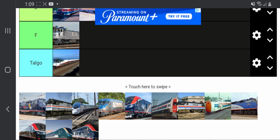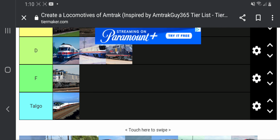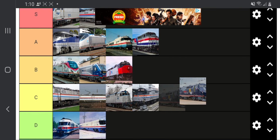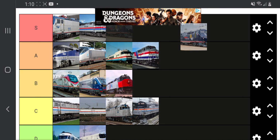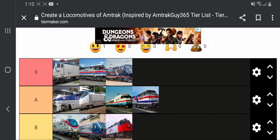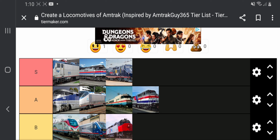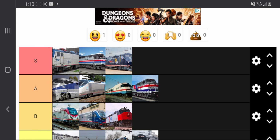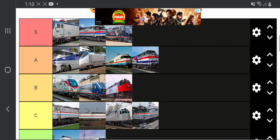The Genesis series locomotives. Yeah, so this is the backbone of Amtrak right now. Look behind the F40PH. I'm gonna put it in S tier because when someone says, oh, we're gonna take an Amtrak train down to LA, they think of this locomotive right here, or the California Zephyr to San Francisco, they think of this locomotive right here. And I like the tuned K5LA on it, the shell body.